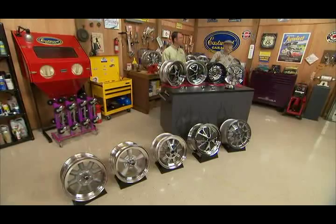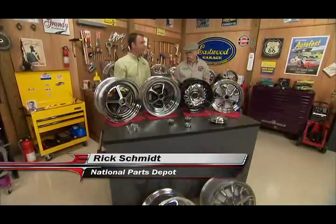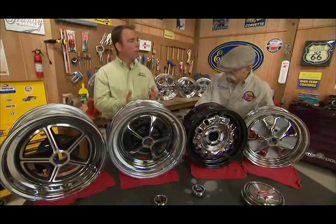In the shop with me today, I got Rick Schmidt from National Parts Depot. Rick, how you doing, man? Doing great, never better. Looks like you got wheels on your mind today, and lots of them. I brought a ton of wheels. I wanted to prove a point. I wanted to show people the breadth and depth of the wheel selection that we carry in stock, all sizes, ready to go at NPD.